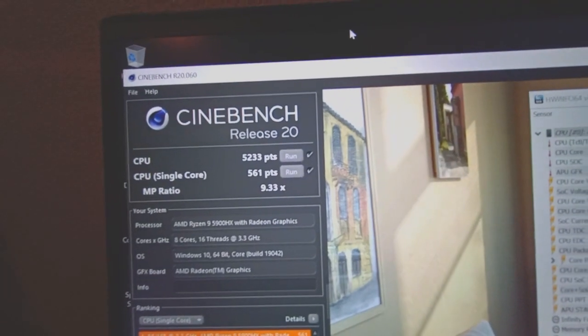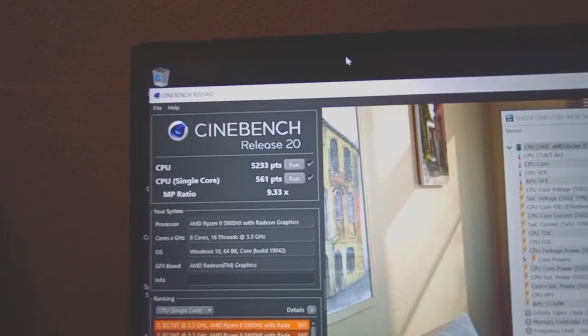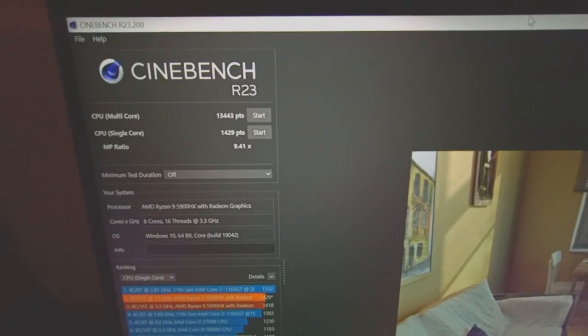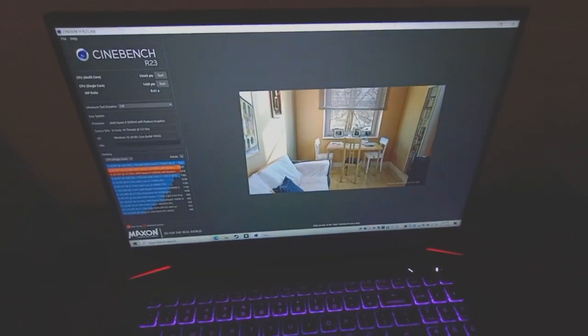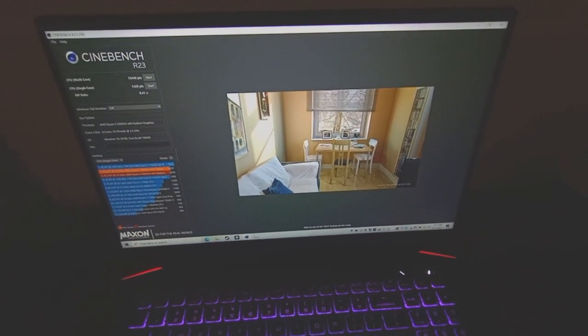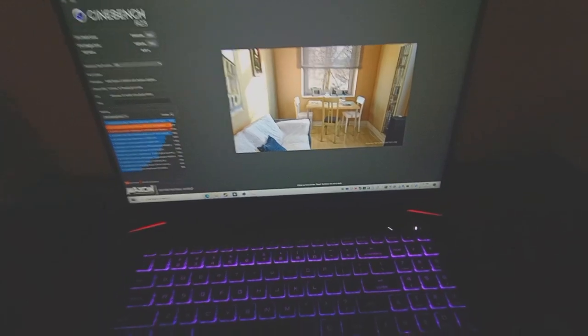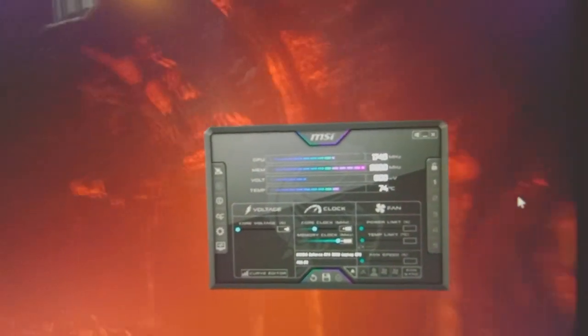So that's our new adjusted score with those sliders maxed out. And then we'll do R23 yet again. So there's our R23 scores adjusted with those sliders up. And I can say now that this thing is functionally similar to a 9900K or a 10700K, more or less. Modern graphics cards must be something else.